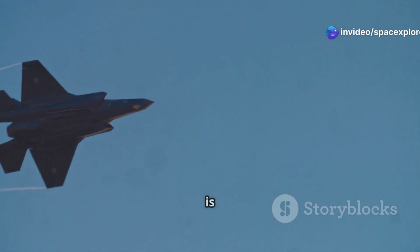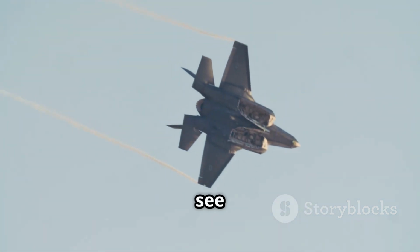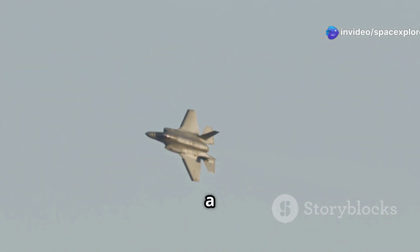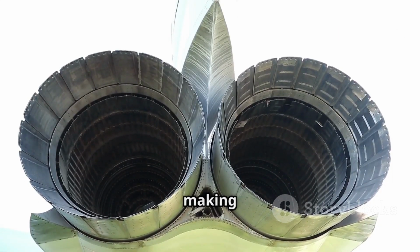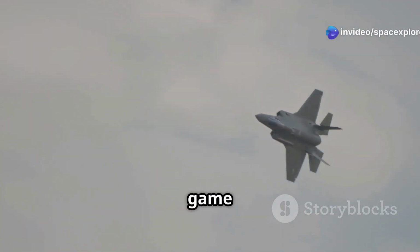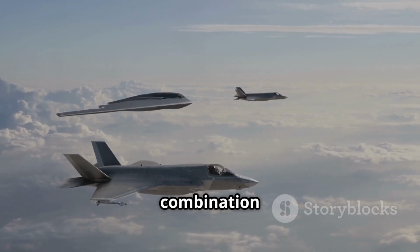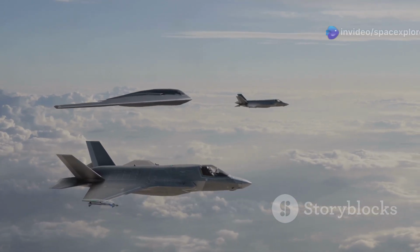The F-35's skin is coated in a special radar-absorbent material, kind of like those soundproof foam panels you see in recording studios, but for radar waves. This stuff soaks up the radar energy like a sponge, making it even harder for enemy systems to get a lock. Even the engine exhaust has been carefully engineered to minimize its heat signature, making it much harder for infrared sensors to detect. It's like the F-35 is playing a game of hide-and-seek it knows it can't lose. So, yeah, when it comes to stealth, the F-35 is in a league of its own. It's the ultimate combination of cutting-edge materials, innovative design, and a whole lot of engineering ingenuity.